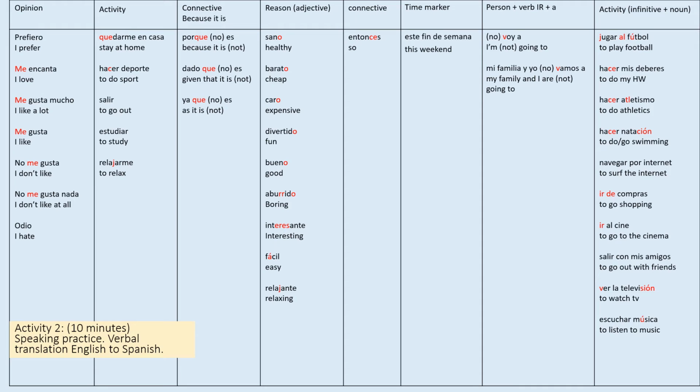Okay, so still using the sentence builder, we're going to carry on doing some speaking practice and do some verbal translations as we have done in the past. And to make it a bit more tricky, I'm now going to speak in English and you will then need to follow my sentence, pause my video and say the Spanish out loud. So as always, I'll repeat my sentence twice before you then need to pause the video and have a go. So here's my English sentence coming up.